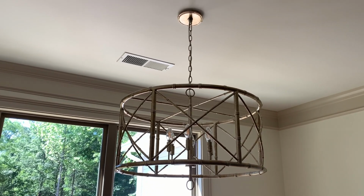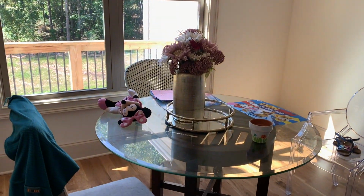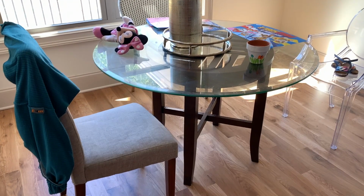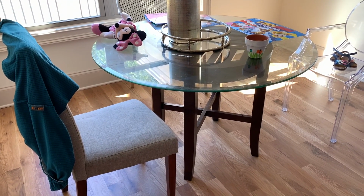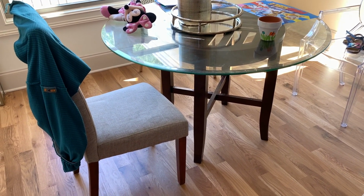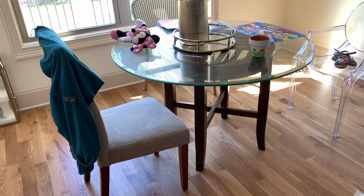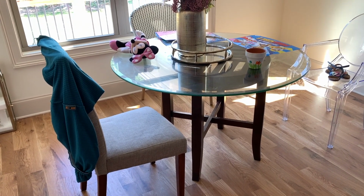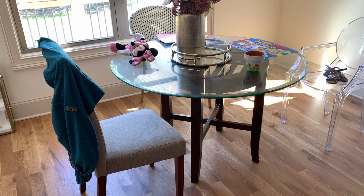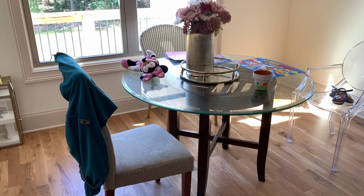So I think it may be just too much, but I am thinking about getting a rug, a round rug. I'm not sure if I want a round rug or a square rug. What I think I'm going to do is measure it out, kind of tape it off to see what it would look like if I were to do the round or the square. So I'm not quite sure. And this is Memorial Day weekend, so there are some really good sales going on.